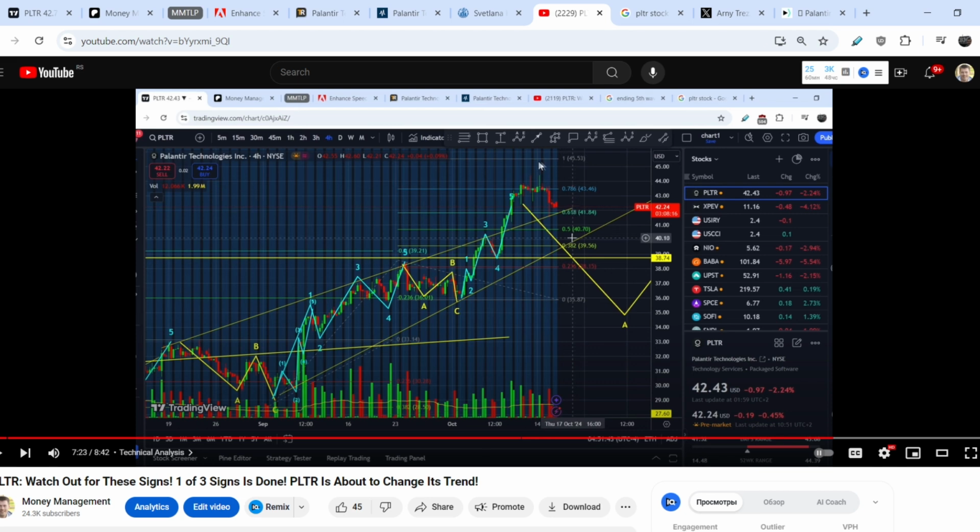On top of that, we had an invalidation point at $45.53. If this asset breaks this range, in this case, it remains even more bullish than I thought.